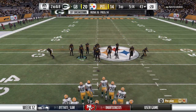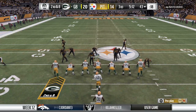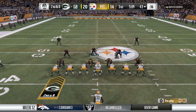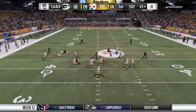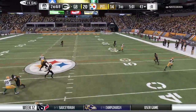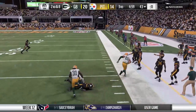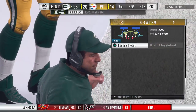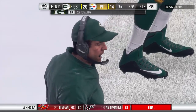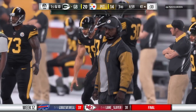Second down, 8. Shift together here from the D-line. Rodgers to throw on 2nd down. And Graham's got it. Complete. And he'll be out of bounds just shy of the 40. It's a pickup of 16 there, and it'll lead to a new set of downs.